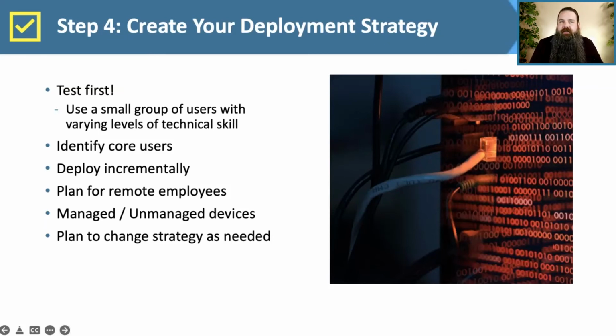Managed and unmanaged devices, again, also need to be accounted for. Are the devices that users are relying on for their MFA going to be controlled by our overall IT staff? Or is this something where we are going to have a little bit of control, but the user ultimately has full authorization over the device? And then we have to plan to change the strategy as needed as we move through. There may be things that we identify in our early plan that are not going to be worthwhile moving down the road. So we need to be nimble about our deployment strategy.